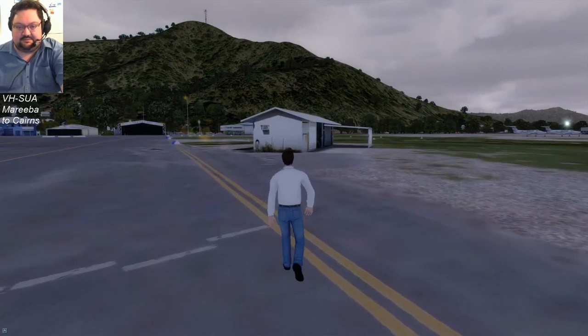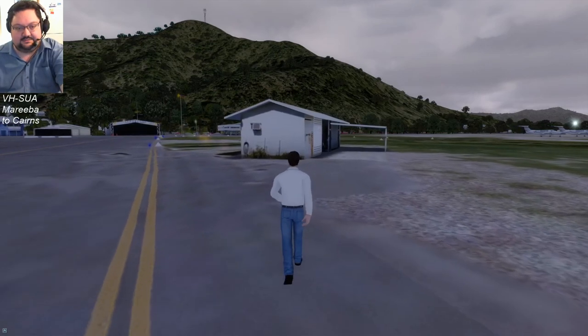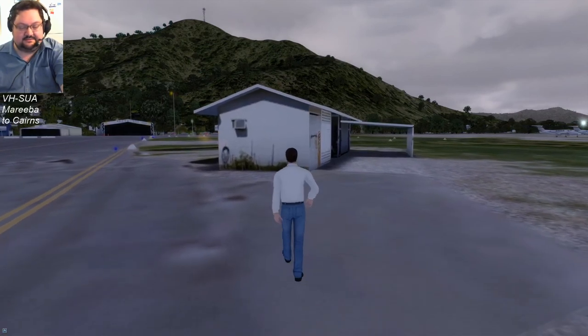Anyhow, this little FBO building looks pretty inviting. We'll jump into here and call it a night.